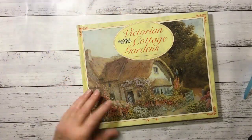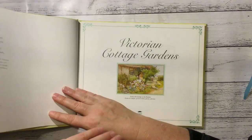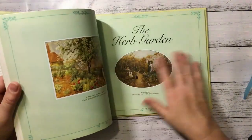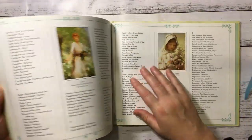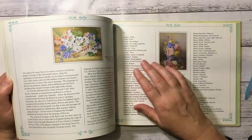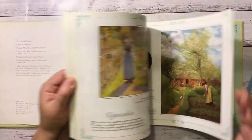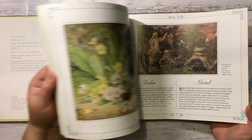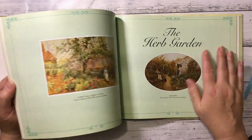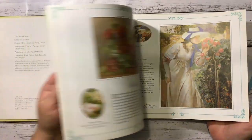So this is Victorian Cottage Gardens. This is 94. I love the pictures in this. And that's just the index too that has these beautiful pictures. Lovely size, a lot of them are, even for covers and pages. And a herb garden. I'll be able to cut that down and use it as a page in a herb book. Gorgeous pictures.